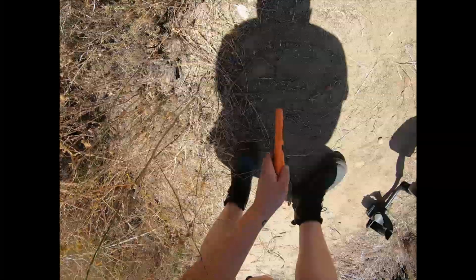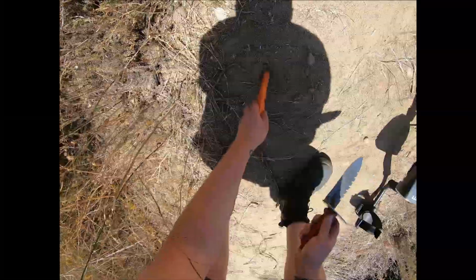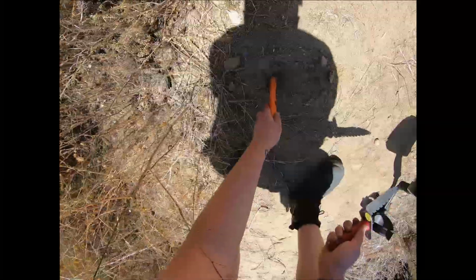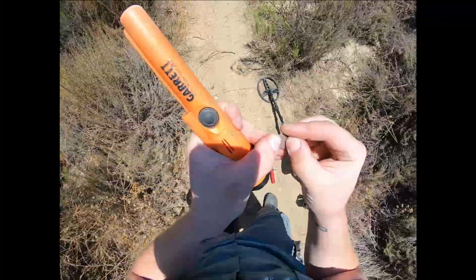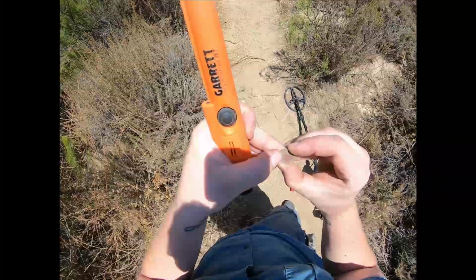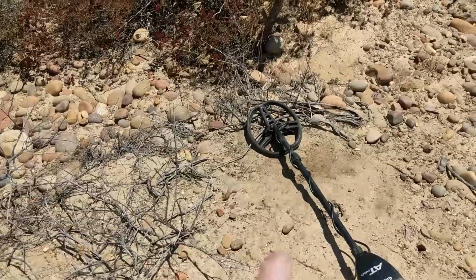All right, first signal's a nice 81 right here, probably a dime. Or a bottle cap. There it is. Nope, it's a penny. It's a nice copper penny. 1981. Not too shabby.